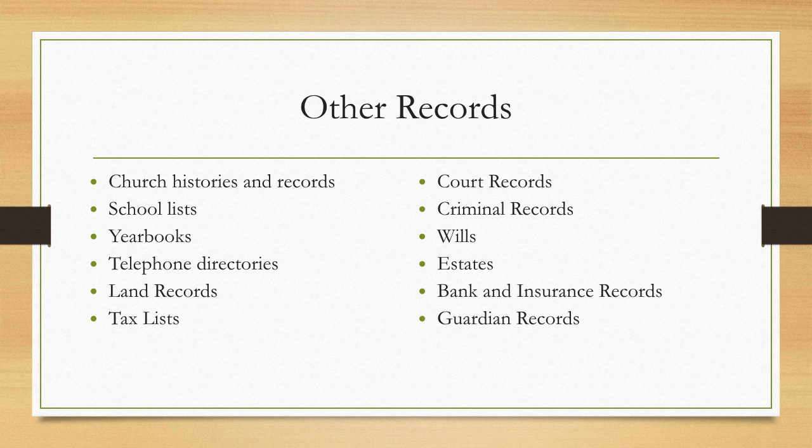And then lastly, other records. There's everything from church histories, records, school lists, yearbooks, all sorts of great stuff out there. In some cases, there's photographs. I was able to find recently a photograph of one of my ancestors through Ancestry, and it was a high school yearbook photo as well.